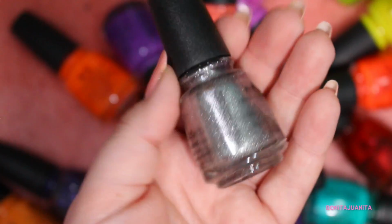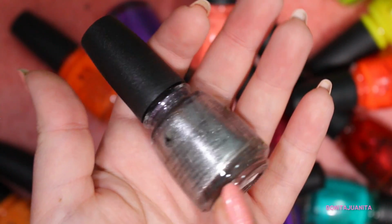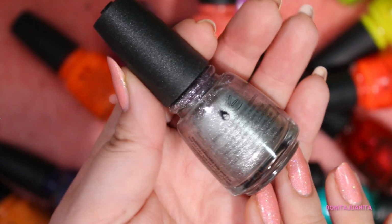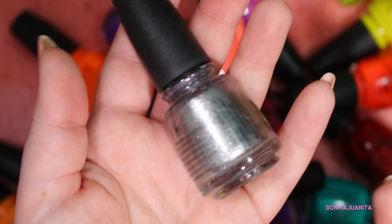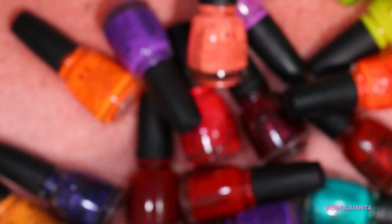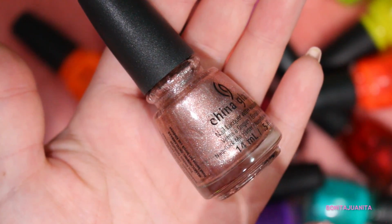This one is called Check Out the Silver Fox. I love this foil. I love the application of it, and it's not a bright silver, it's like a tarnished silver. Love it. That one's awesome. Same one, similar formula but a different color, is Meet Me in the Mirage. So it's the same really beautiful foil formula, except it's a rose copper. Love this one a lot.